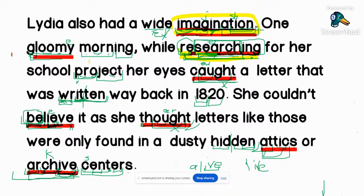How about this one? Researching. What about this one? Gloomy. How about this one? Art. Caught. What about this one? B, L, I and E together.